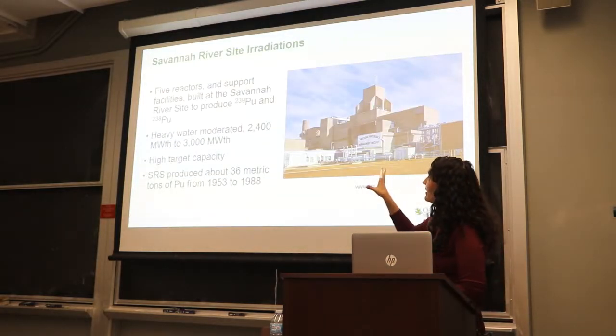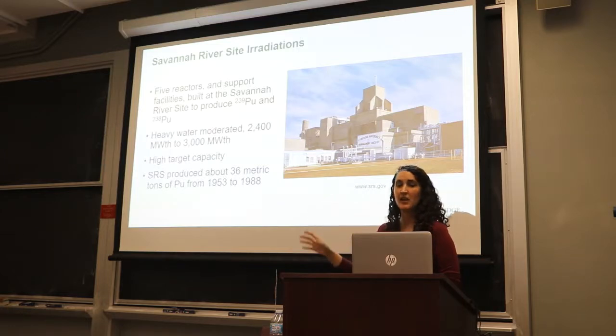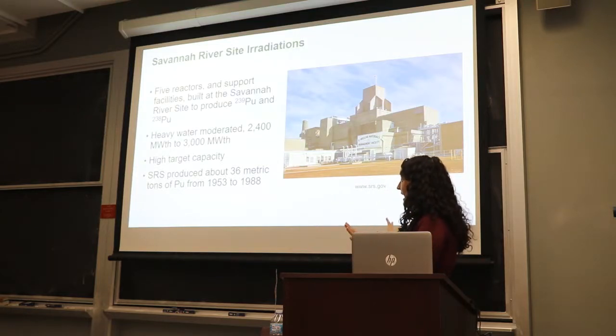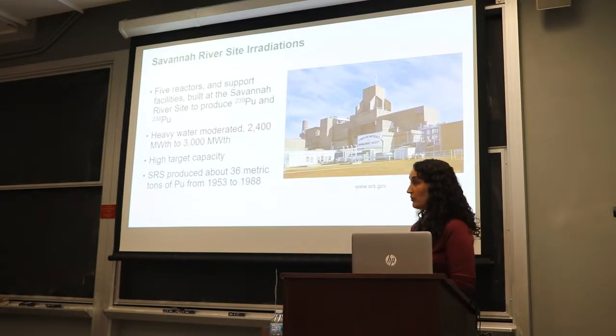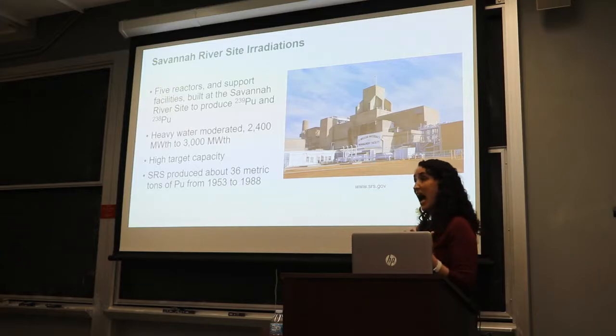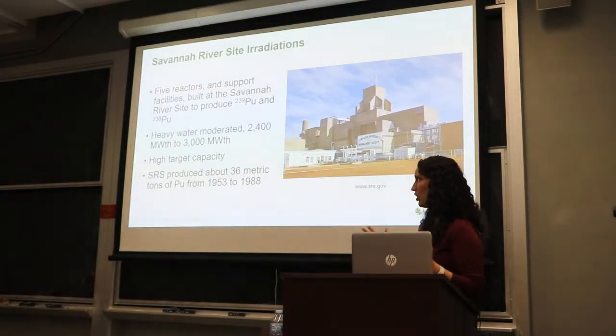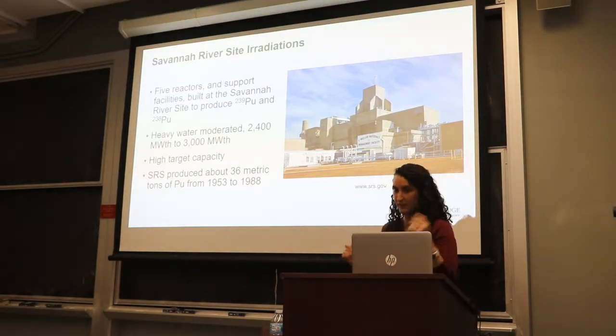So things started out at the Savannah River Site, which is in South Carolina. And they built these five big reactors, originally for weapons programs, producing plutonium-239, plutonium-238, heavy water moderated, very large reactors in the gigawatts of power. They also had a very high target capacity, much larger than the reactor that we have at Oak Ridge or any of the currently operating research reactors. They would take, you know, tons of material as fuels in these reactors.